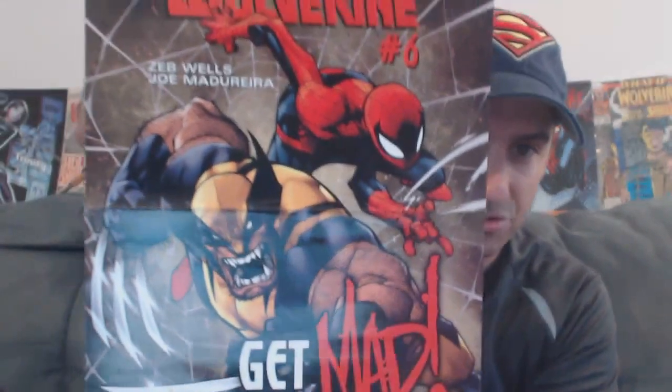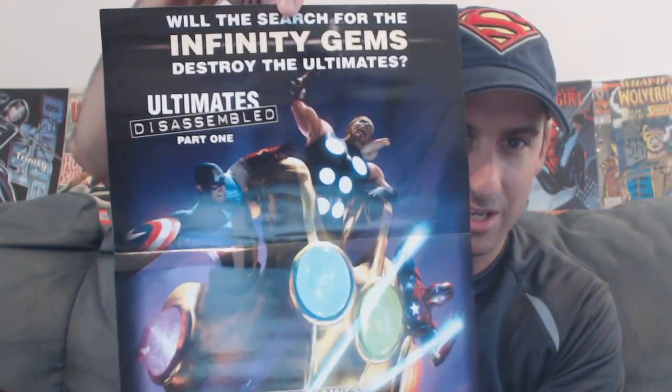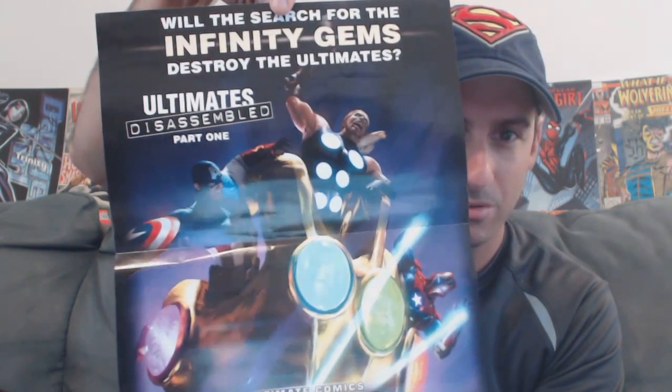Next, we got a promotional poster for Savage Wolverine issue number 6. That's right. Trying to get the book sold, putting Spider-Man on there, obviously, because we got the new creative team of Zeb Wells and Joe Madureira. I think that's how he says his name. So there's that. And then on the back side, you have the Infinity Gems destroying the Ultimates. So it's Ultimates Disassembled. So that is your promotional poster.